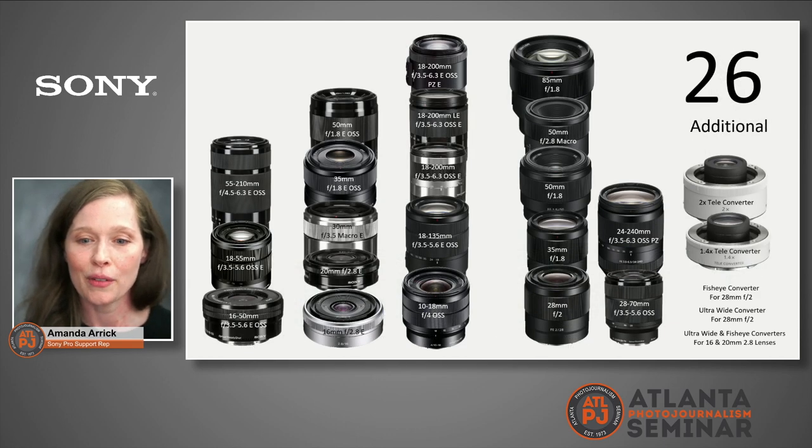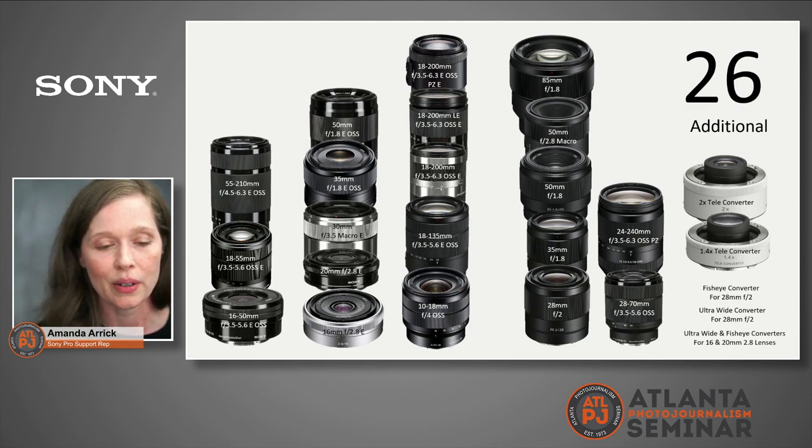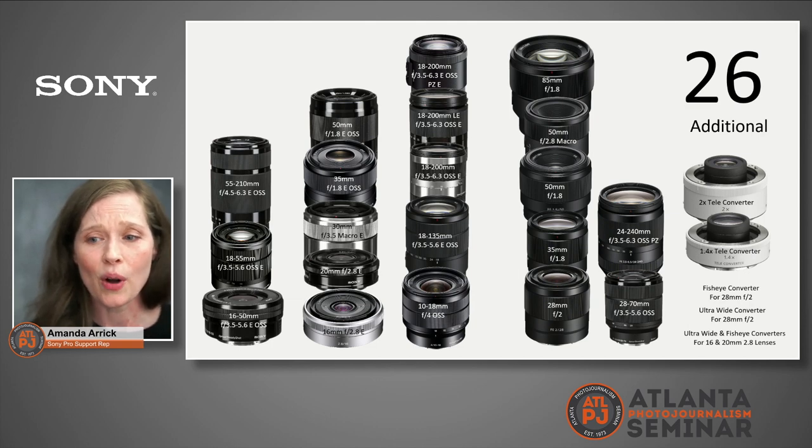And then of course we have 26 additional lenses, including teleconverters that can be used to extend some of our telephoto lenses, like the 70 to 200 G Master, 100 to 400 G Master, or even the 200 to 600 G series lens. Those can be added on to extend the focal length. And again, I'll talk a little bit more about that as we get further into the presentation.